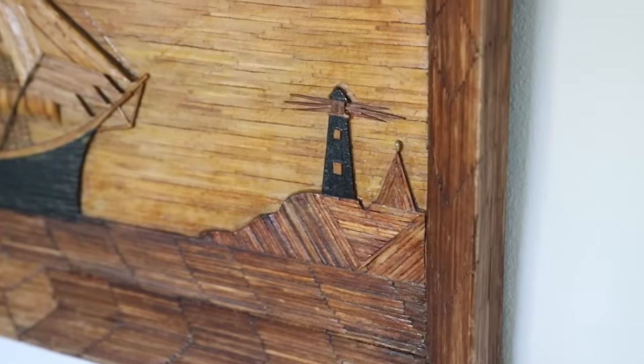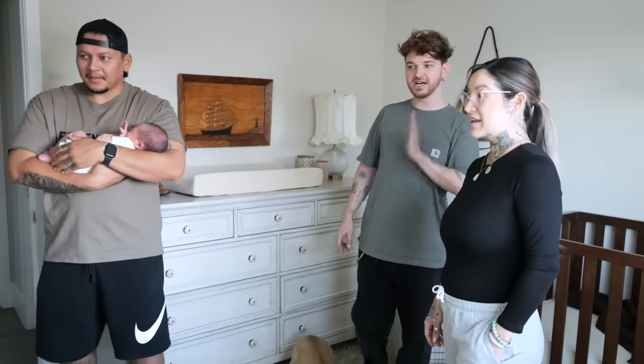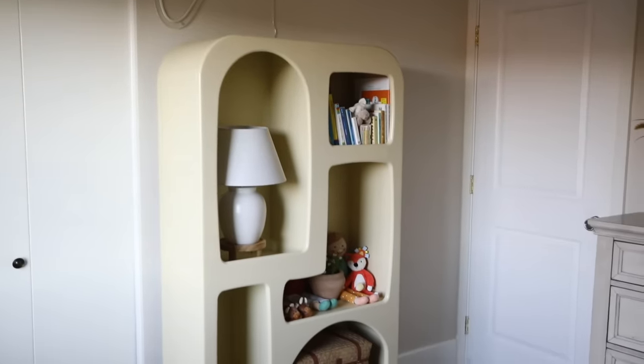Dude, and then I'm obsessed with that bookcase that you wanted from Urban. This looks so good. And I think the color's so cute because I was going to do the green, but then I felt like yellow is so gender neutral too, and it just works so well.